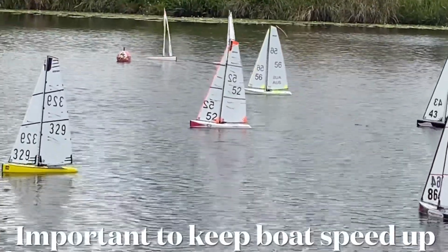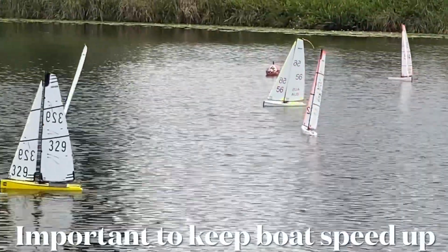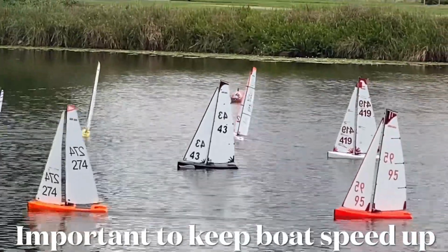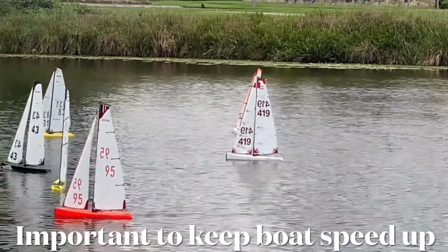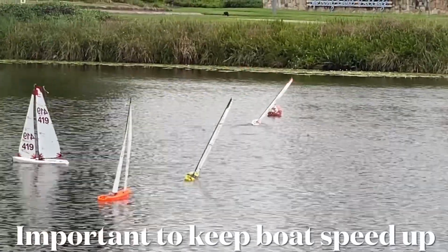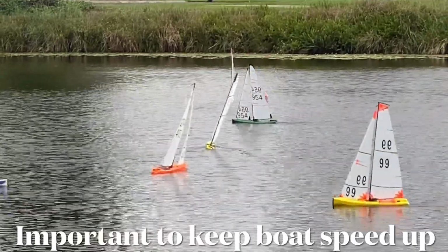But you can have a look here. 514 has gone on the right-hand side gate at the top mark. There's a bit of a breeze line there, and 52 is following, going over that way as well. Most of the other boats are going around the left-hand top gate. 52 is in 10th position at this stage and finding it difficult to catch up.